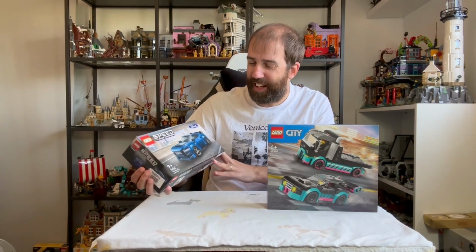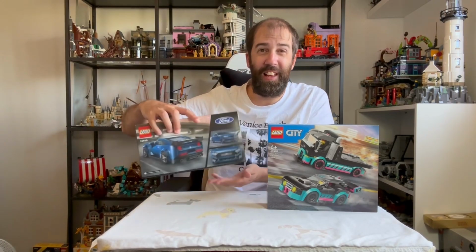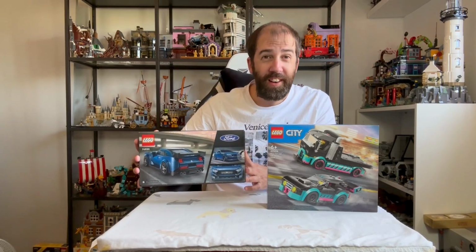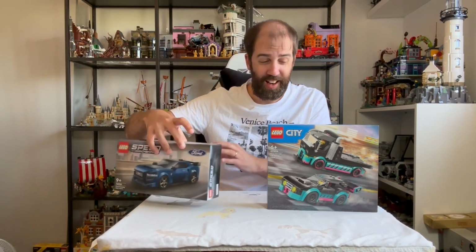I'd say that the Mustang's probably not the most exciting of the cars that Lego have done this year, but it looks nice. I say now I've got most of them, so it's one that I have to get really. I like to collect them all if I can. Looks fine. Not the most exciting of the cars, maybe compared to the Ferraris or the Lamborghinis, but it's still pretty cool. As a collector, that's great.